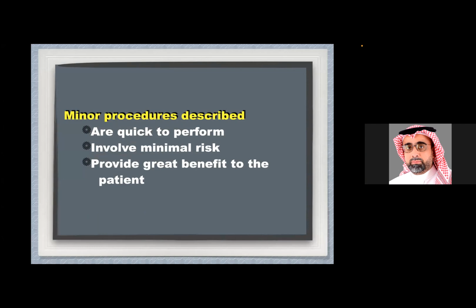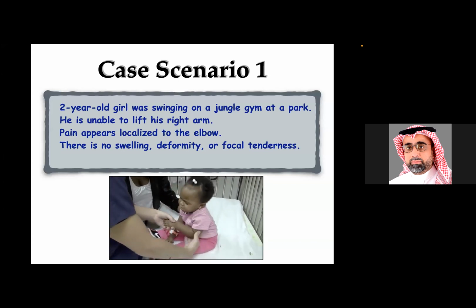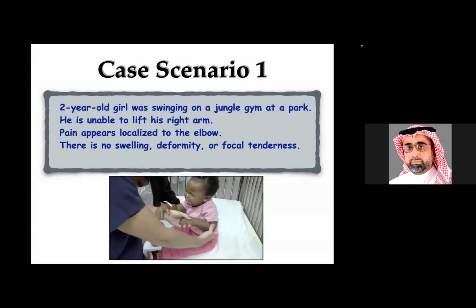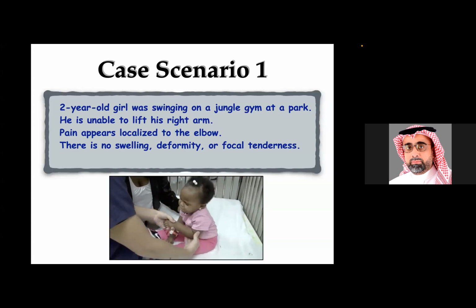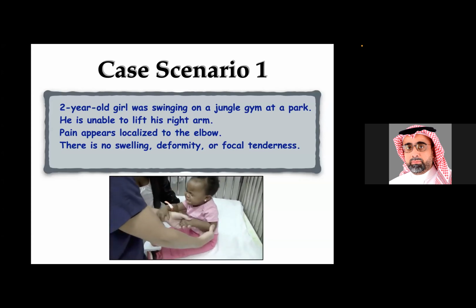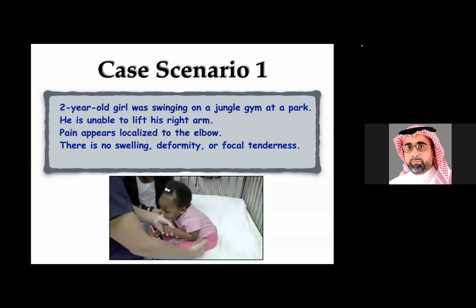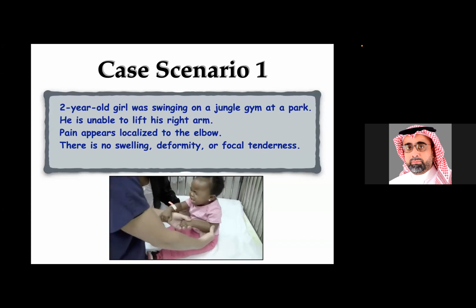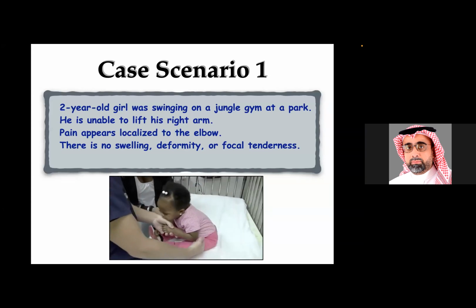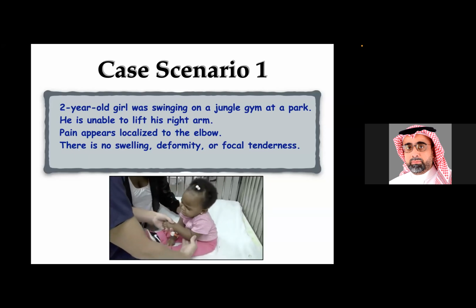Let's start. This patient is 2 years old, was swinging in the jungle gym in the park. He's unable to lift his right arm. There is pain, appearing to be localized to the elbow. There is no swelling, no deformity, or focal tenderness. So it's a common presentation for this patient. There is no trauma, nothing. We are sure this patient has no trauma. There is no deformity, no swelling for this patient. So just only like that.